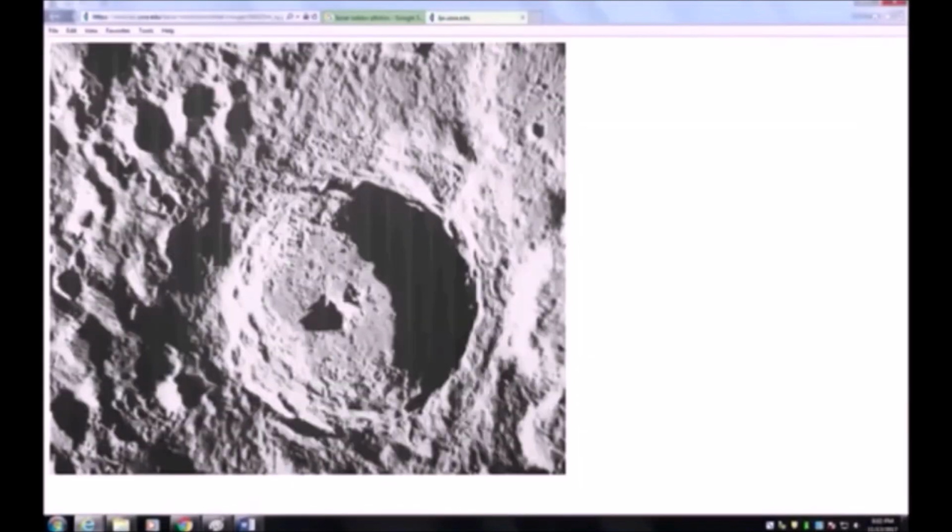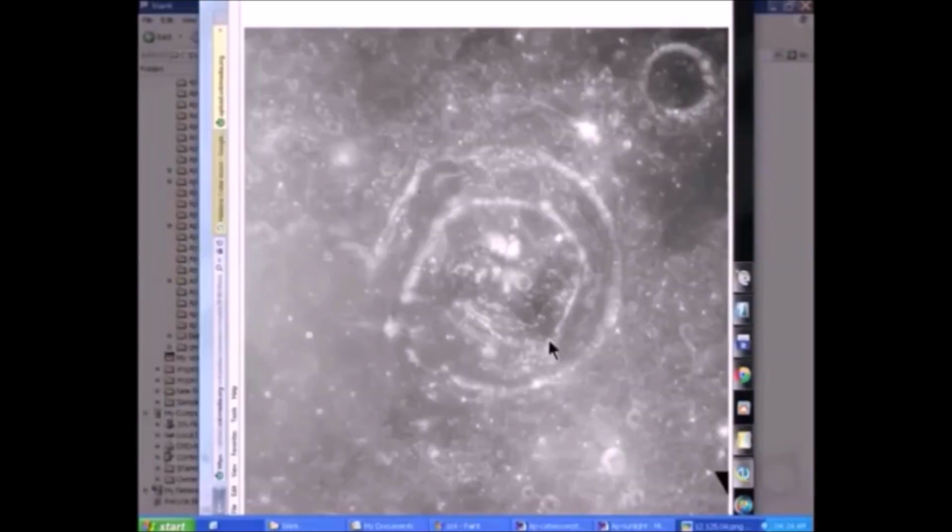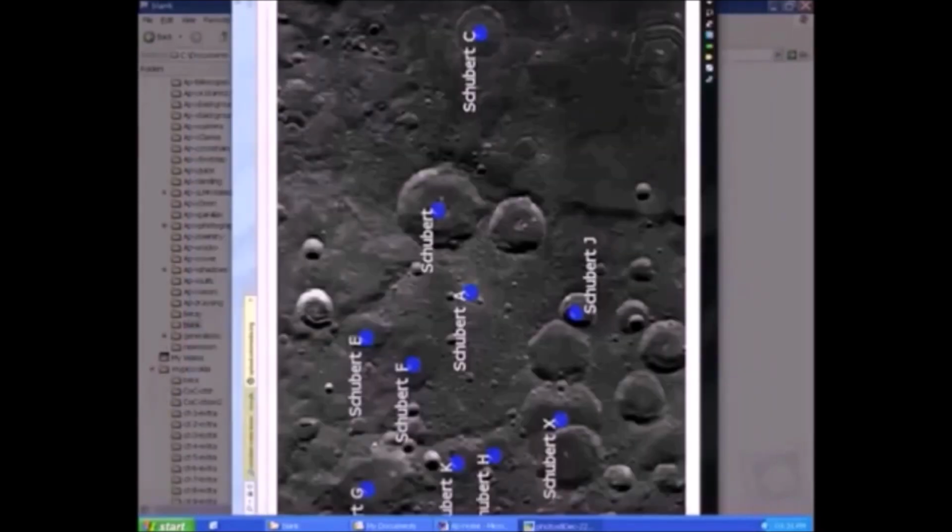Secondly, I want to orient you. This is Haldane crater here, and this is Schubert and Bach. Okay, these are going to be the craters we're going to focus on at first. Haldane, Schubert, and Bach. Okay, so now let's watch what happens. There's Haldane, a very unique-looking crater, and here's the larger scene. There's Haldane, Schubert, and Bach, and then they're going to move from top to bottom here, which is actually from east to west. Okay. All right.